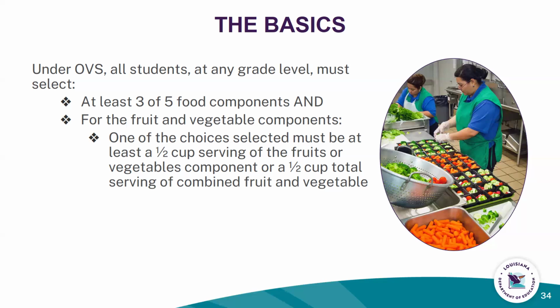For the other 2 components, the student must select at least the minimum daily required serving of the components for them to be counted. So for example, a student in 5th grade wants to select milk, a half a cup of fruit, and a half a cup of vegetable. In grades K through 5 and 6 through 8, if a student selects the half a cup of fruit, they are selecting the full component of fruit and thus only have to select a half a cup of vegetable for offer versus serve. And grains, meat alternates, and milk, if they are selected, the student must select at least a daily half a cup fruit and or vegetable minimum required amount.